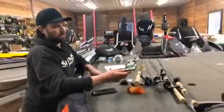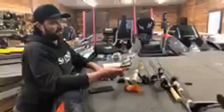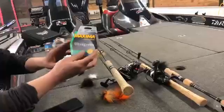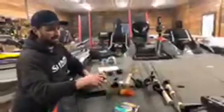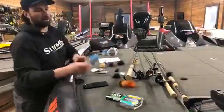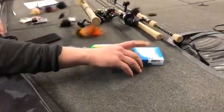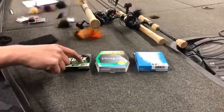I will also use, when it gets really, really calm out, 4 and 5-pound Maxima monofilament, which is right here. And one of the biggest reasons why I go with the Maxima when it gets really calm and really sunny out is, out of all the different types of lines that you can have, monofilament, braid, and then fluorocarbon, your fluorocarbon is going to be the most dense. It's going to sink the fastest, therefore your jig's going to run the deepest. Your monofilament's not going to float, but it's going to be the most buoyant. And then your braid's going to be somewhere in between.